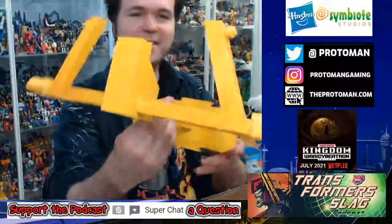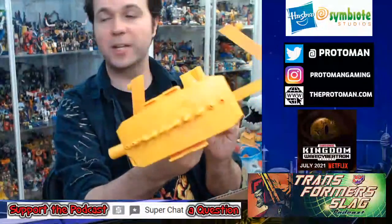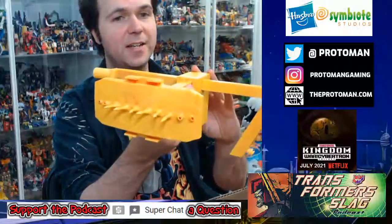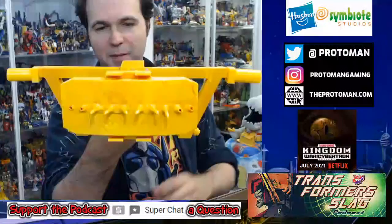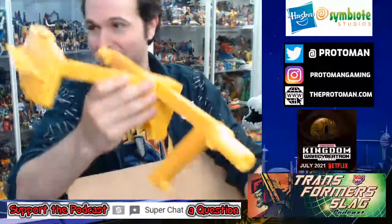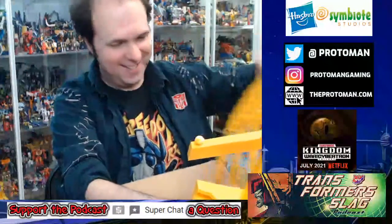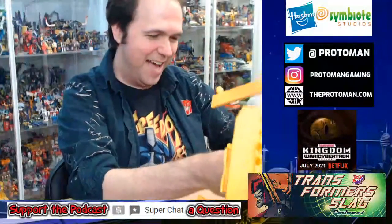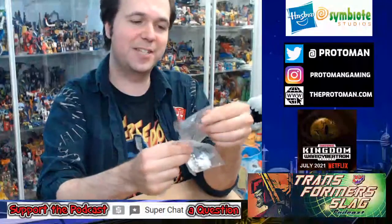And they sent me the upgrade kit for Unicron so that you could have both Unicron in planet mode and robot mode at the same time. So this is how you could pretty much put him in the stand there. I got the wings, so you could have it in both modes. And on top of all of that, a ton of different upgrade kits for different kinds of stuff.